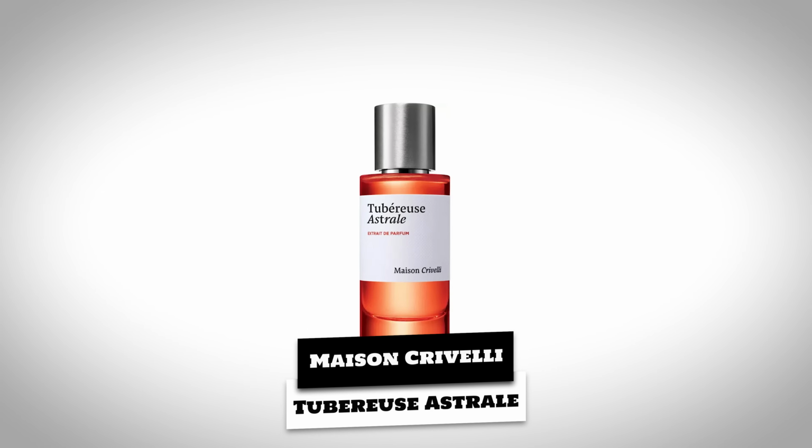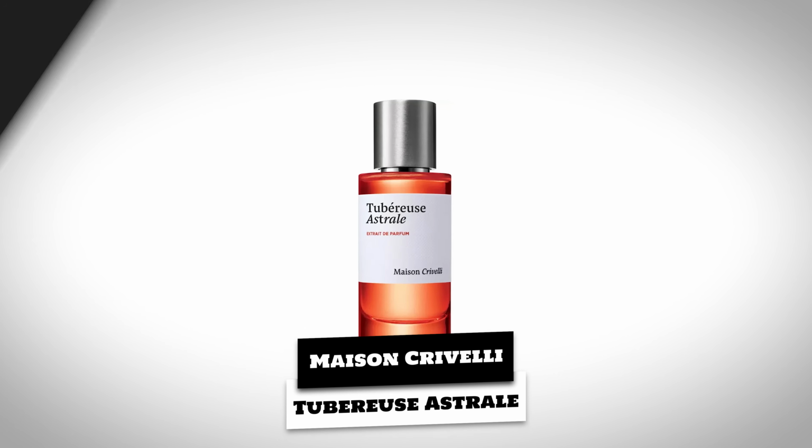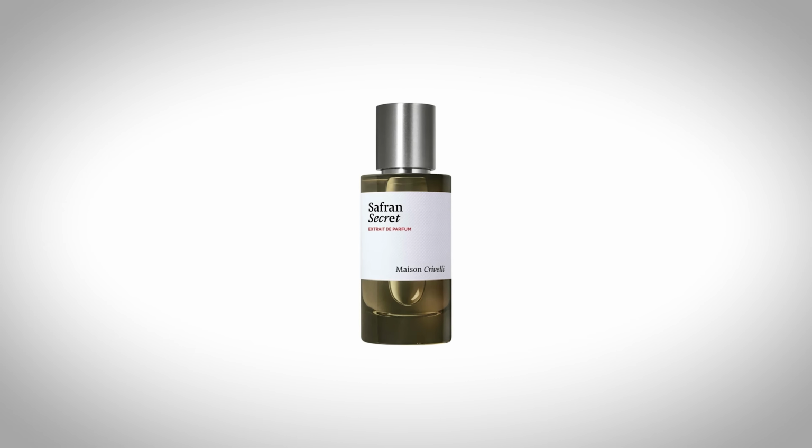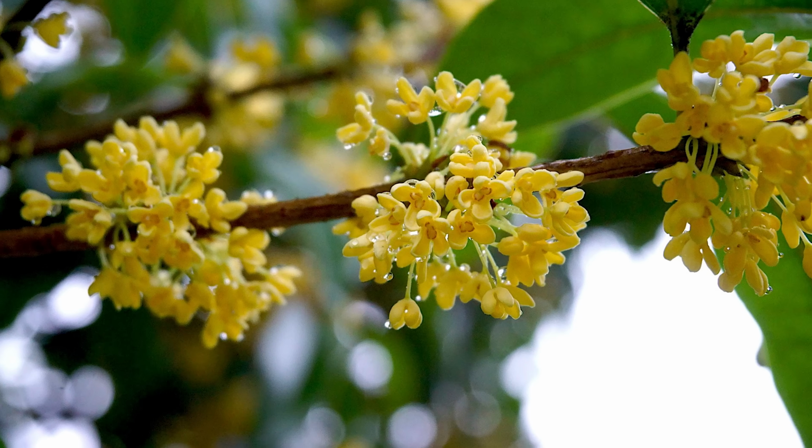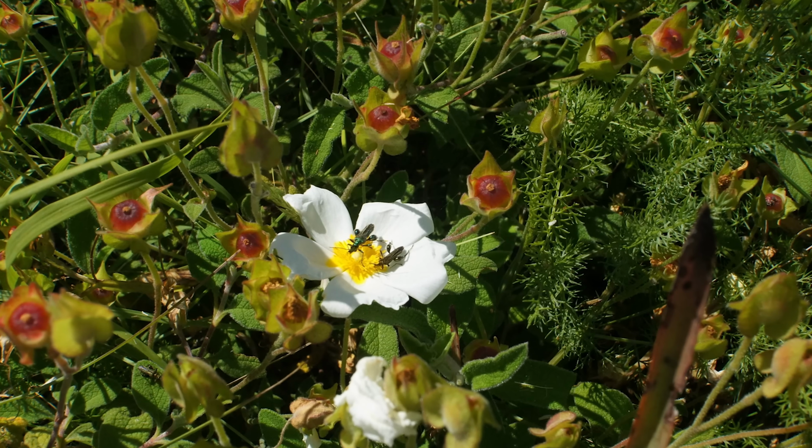And at number 2, we have TUBEREUSE ASTRALE. So does that tell you or give you any clues where Safran Secret is? Let's talk about Tubereuse Astrale. Tubereuse Astrale is a fragrance that garners me compliments. It is cinnamon bark, tuberose, osmanthus, carrot seeds, cistus absolute, musks, and vanilla. And to me, it's got Cointreau signature all over it.